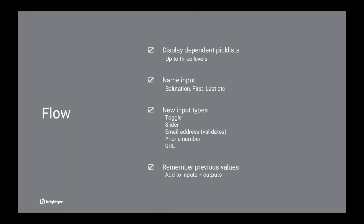Some enhancements to Flow. You can now display dependent pick lists in Flow screens up to 3 levels. There's a new name screen component which generates a name form with up to 6 fields on it. So things like salutation, first, last, suffix, title, those kind of things.